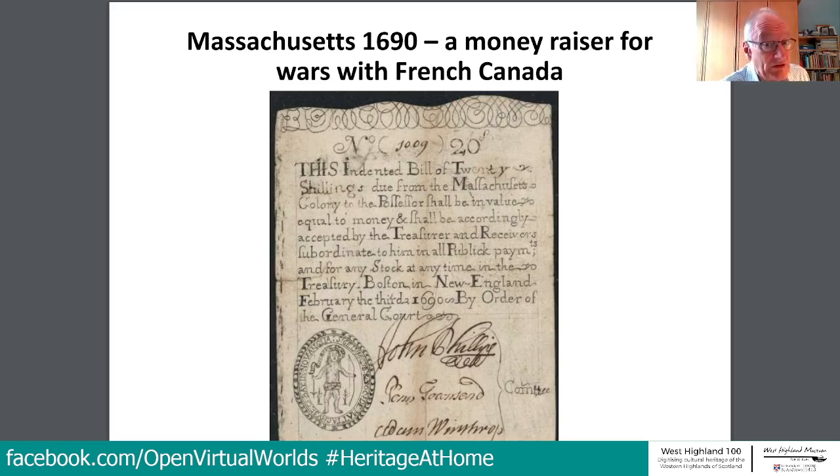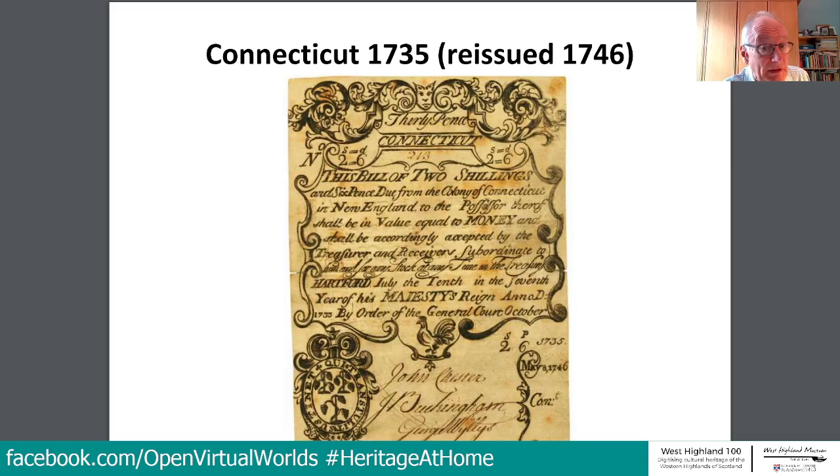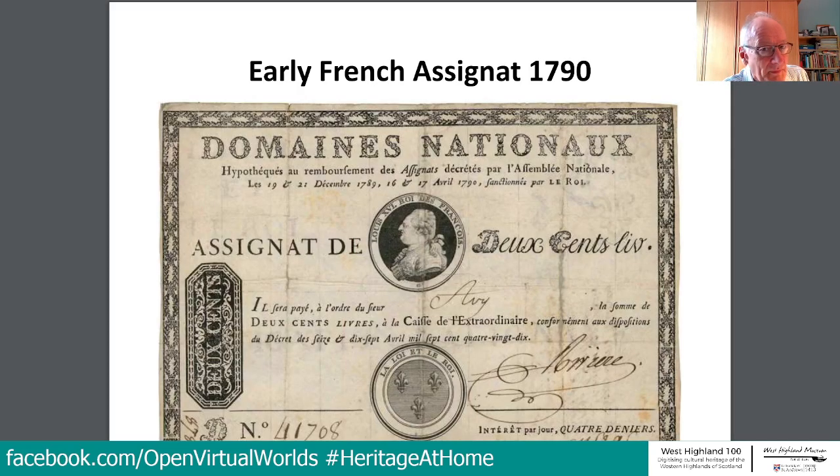And this was a fundraiser, incidentally, to raise money for a war with French Canada. And it is the very earliest. It predates not only the Bank of Scotland, but also the Bank of England. So this is the earliest paper money in the English speaking world, 1690. Next slide, please. And then there's a similar piece very slightly later in Connecticut, which again was issued for the same purpose, to raise money to fight a war. Next slide, please.